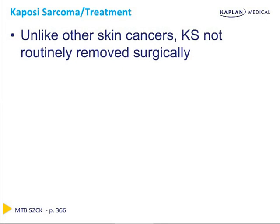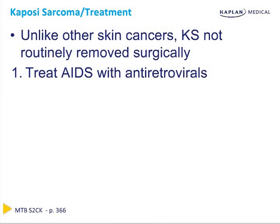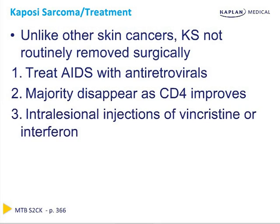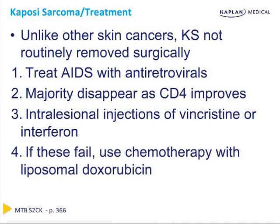Unlike other skin cancers, KS is not routinely removed surgically. You treat the AIDS with antiretrovirals, and the majority will disappear as the CD4 improves. It is so dramatic that you rarely need intralesional injections of vincristine or interferon, and a few people fail to resolve by raising the T cell count. We use chemotherapy with liposomal doxorubicin.